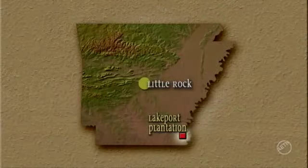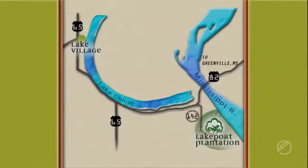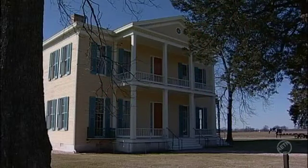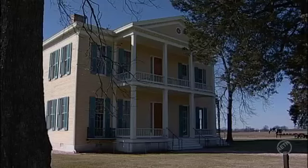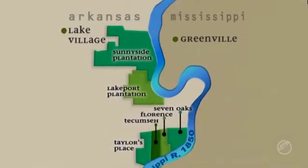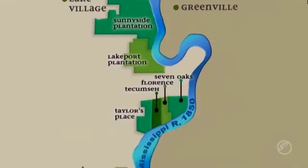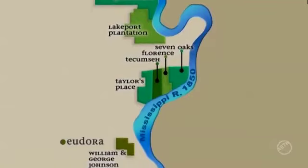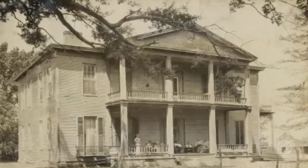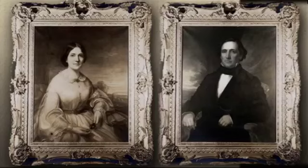Lakeport marks the spot of a steamboat landing from which thousands of bales of cotton were shipped downriver to New Orleans. In the early 1800s, the banks of the Mississippi River on the Arkansas side and on the Mississippi side were lined with plantations. Many of the landowners on both sides were from Kentucky, and nearly all were related to each other. The Lakeport Plantation House was built in 1859 for Lycurgus and Lydia Johnson, part of a political dynasty that extended from Virginia to Kentucky and finally to Arkansas.